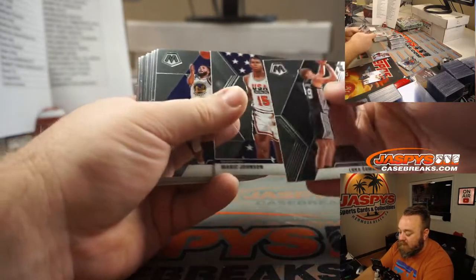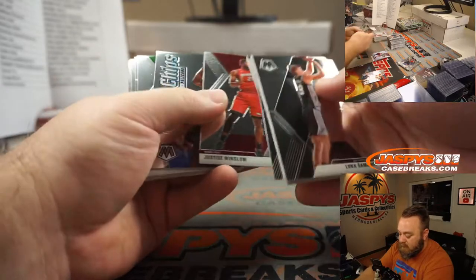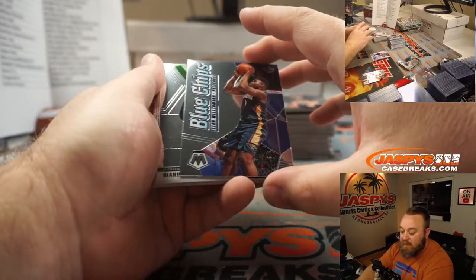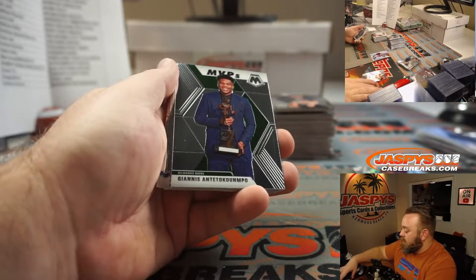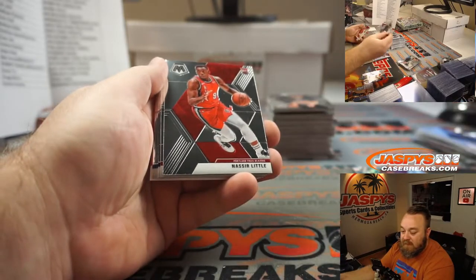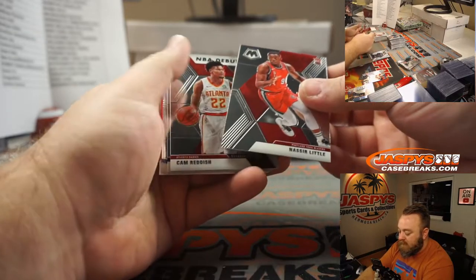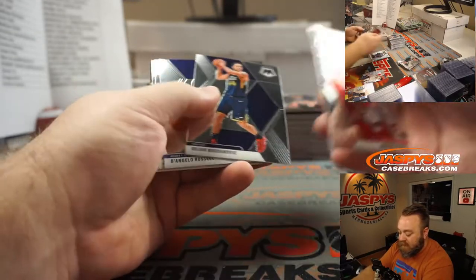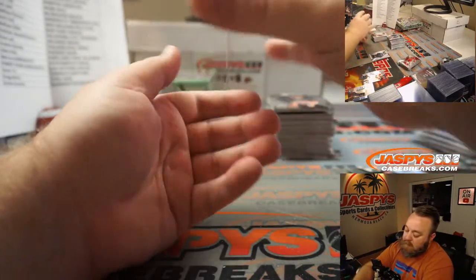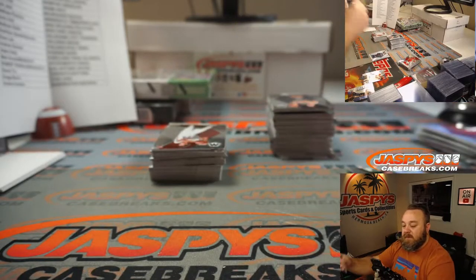Luka Samanić for the Spurs. Kai Bowman for the Warriors. Zion Williamson's blue chips. New Orleans Pelicans, Matthew Parsons. Giannis MVPs for the Bucks, Kevin Hall. Nasir Little for the Blazers. Cam Reddish for the Hawks. And there's our fast break auto, Lauri Markkanen. Chicago Bulls, Jay Goins.